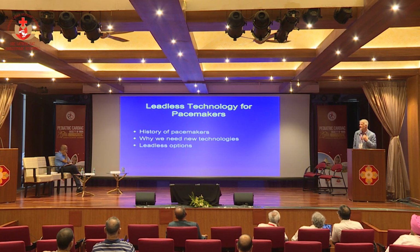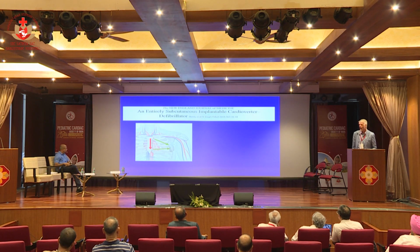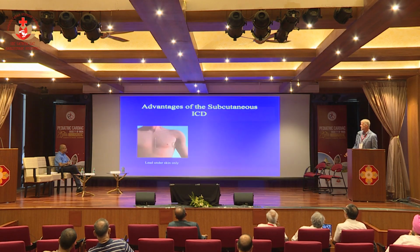So what then are the leadless options that are open to us? Well, there's options that are already in existence. So the subcutaneous defibrillator is now readily available. What this does is, instead of putting anything inside the vascular space, you've got a device that goes under the arm, and this is all a subcutaneous lead. And the shock goes between the box under the arm and the lead, which is subcutaneously parasternally.